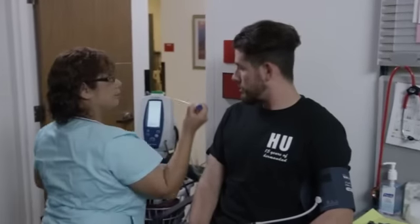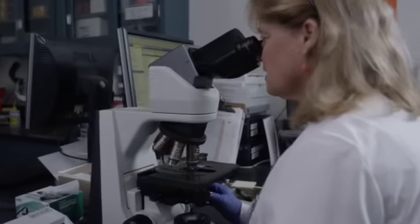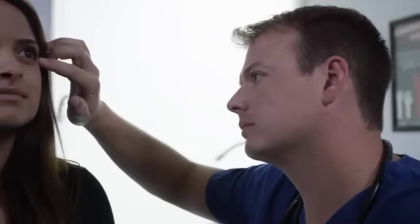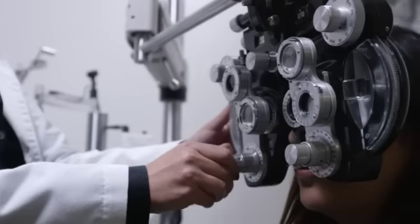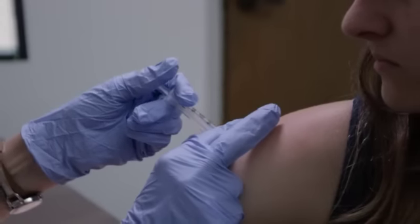If you're sick or hurt, come to urgent care. We have a full-service lab for any kind of test. We have women's health services, a physical therapy suite, x-rays, orthopedics and sports medicine, dermatology, eye care, we have all immunizations, including for travel anywhere.